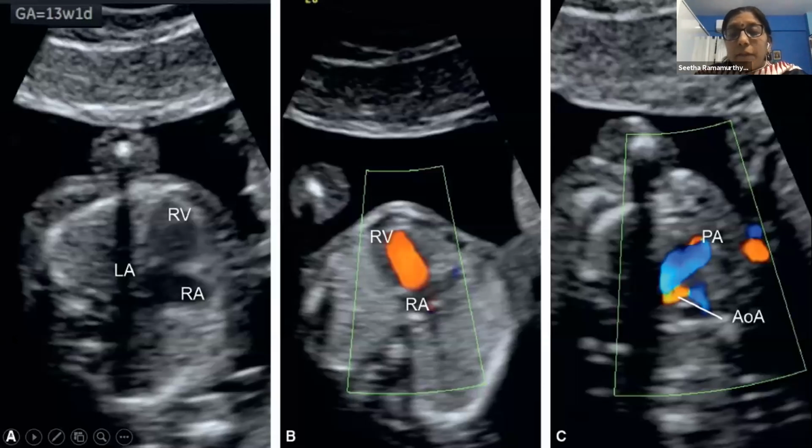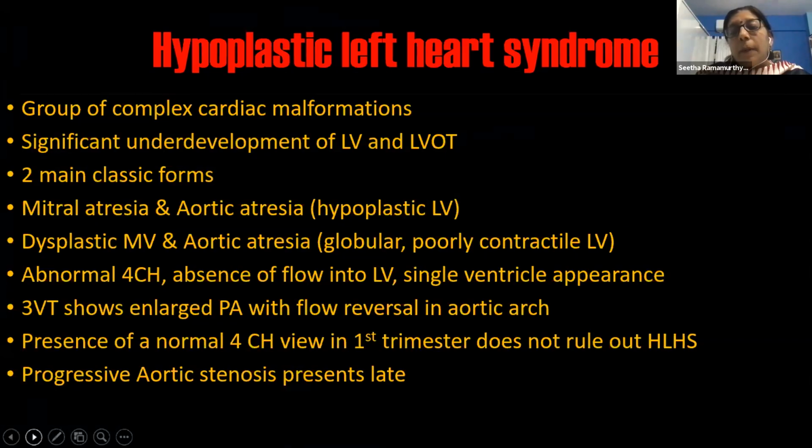So the 3 vessel view, you want to say something? No, so here we can see the 3 vessel trachea view. Very typically, there is a diminutive aortic arch and a dilated pulmonary artery with a reversal of flow in the aortic arch. So very typical of the findings of hypoplastic left heart in this scenario in the first trimester. Yes, ma'am.